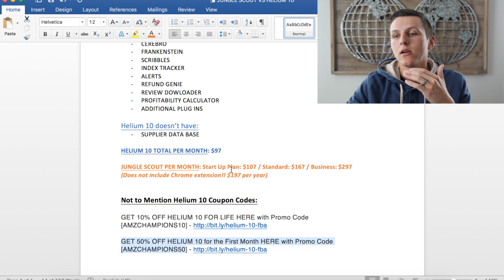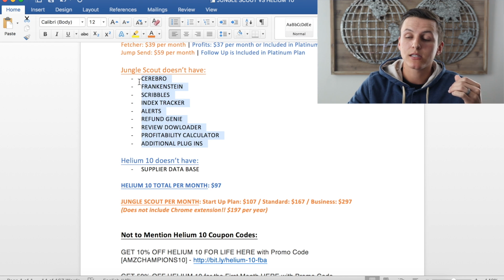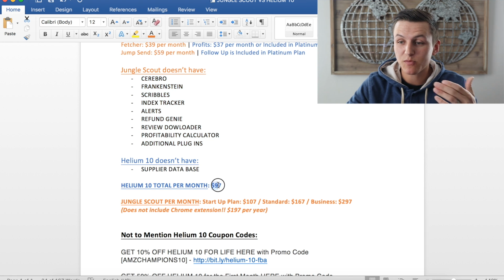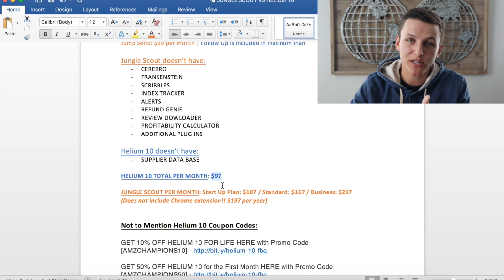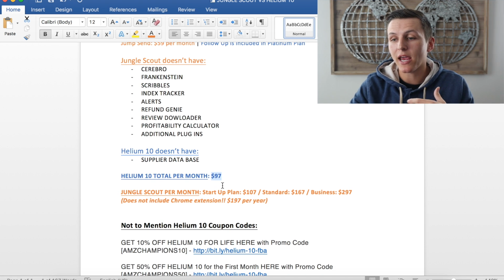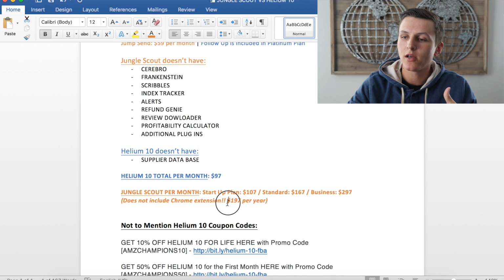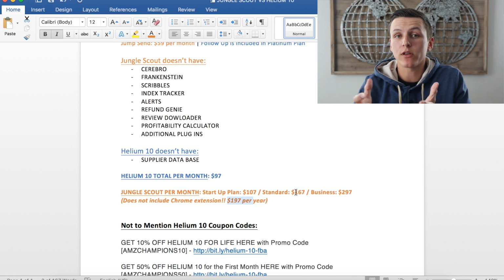Jungle Scout just doesn't have near as many tools as Helium 10 does, and especially for the price. A lot of people think that $97 is expensive per month, but when you're comparing it to the competition of Jungle Scout, you're going to be paying a whole lot more. I mean, close to $200 per month, because right here, $197 for the annual, which is 17 bucks. You add that on, that's $200 per month, and to even compete with Helium 10.